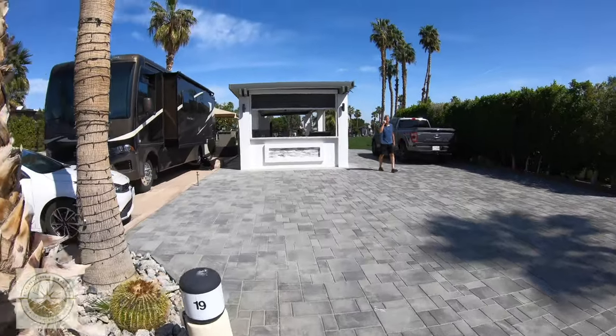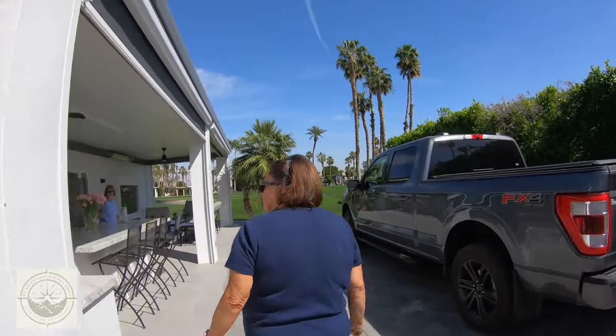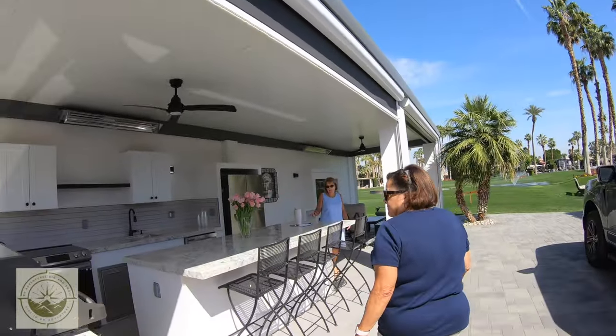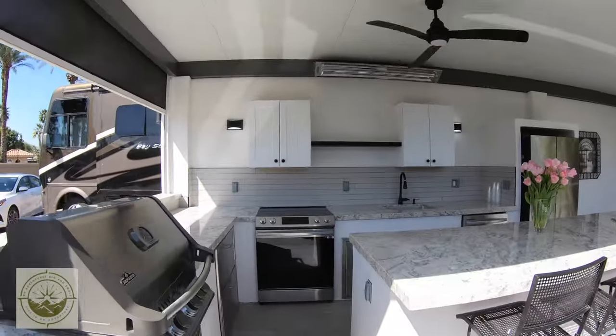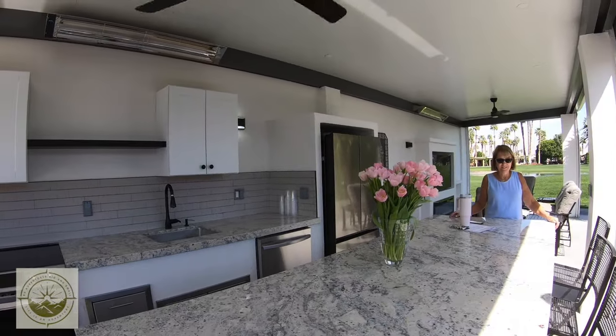Okay, here's lot number 19. This one is for sale. This is a pergola. Brand new. No coach in the driveway, so it really gives it a lot of space. You have to imagine a coach there too.